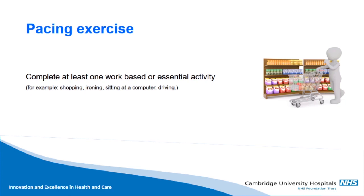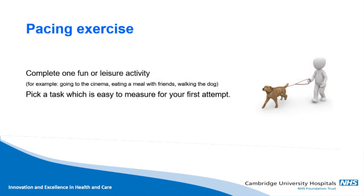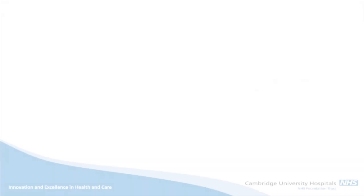But also make sure that you complete one fun or leisure activity, because we do know that it's really important to have a good balance between essential activities and fun activities. And we often find that when people are in the bust part of the cycle or when they're finding things difficult, it's often the fun and interesting things that are the first to be lost. Try and pick a task which is easy to measure for your first attempt, because it's very frustrating to try and find something that's very difficult to pace. So have a look at the completed sheet for some ideas.